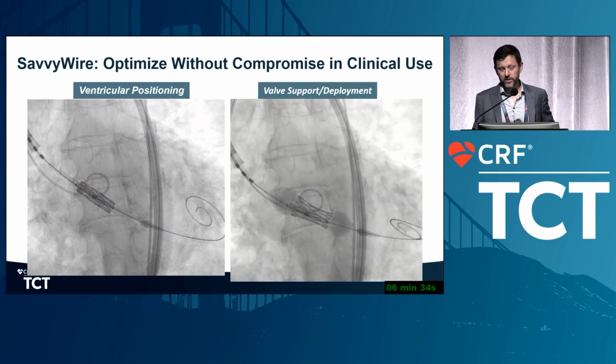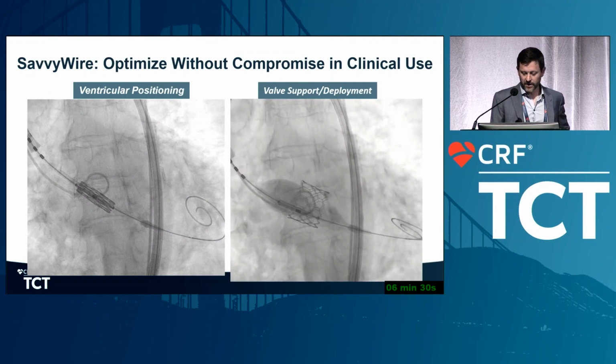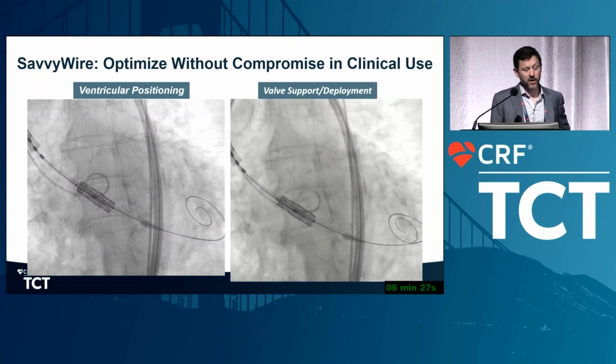So of course, when you first start out with a new technology, you do the easy cases, but then we're all very interested in more complex anatomy, so immediately you start moving to that.